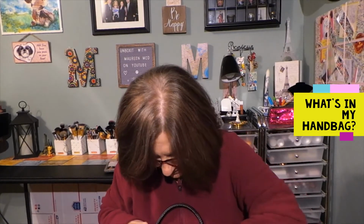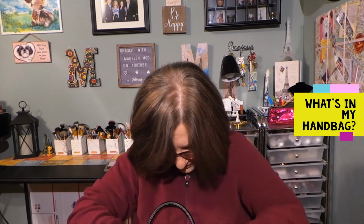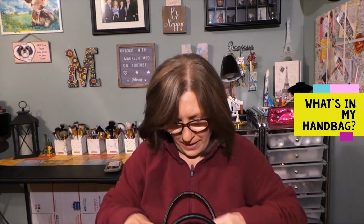I always carry an Advil. You never know. I really can't take them though, so I have to be careful. So that's always in my little zip pocket. Always, always, always. And if I switch to a crossbody, I might grab the charger then.